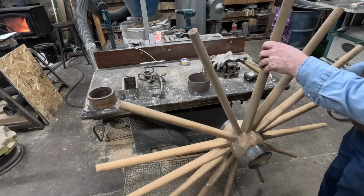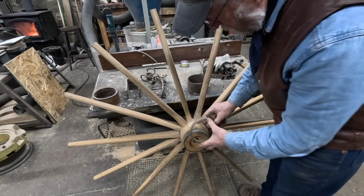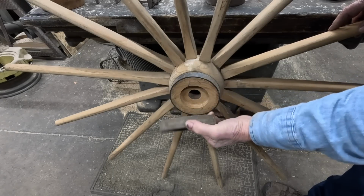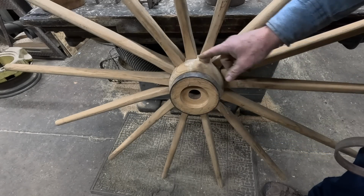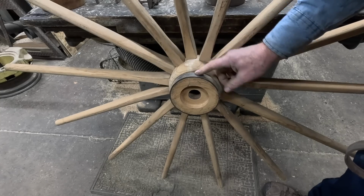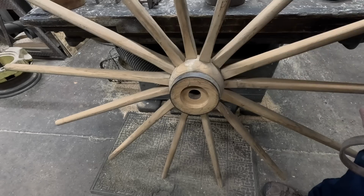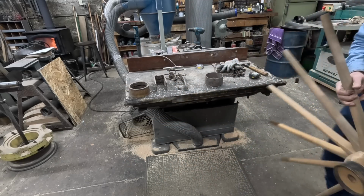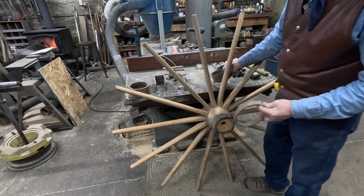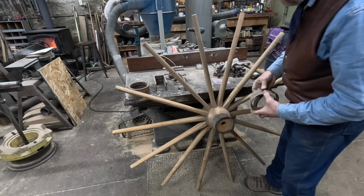So, if I turn this around, this is the other hub band, and it seems to be the same size band as this original one. So these are an offset spoke. These are 1 5/8 spokes, but these coach wheels have just hub bands on the outer end and on the inner end of the hub. So it appears that these hub bands are most likely not off an 11-passenger coach, but off of an 8-passenger coach.